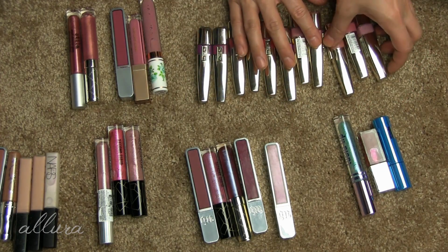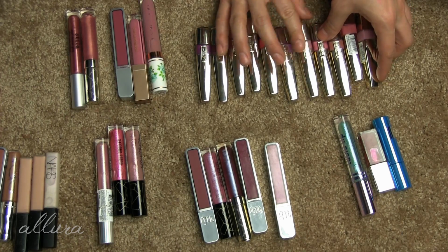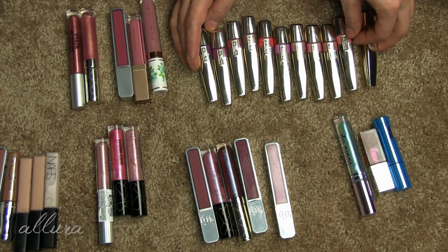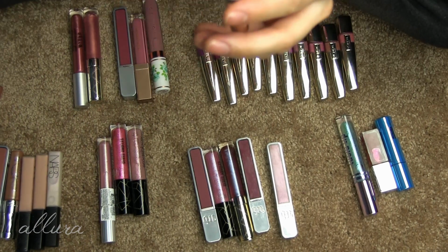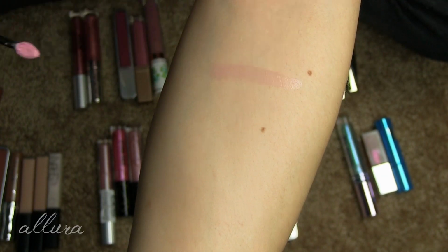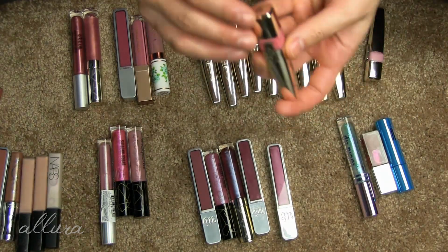So let's go ahead and swatch these. I'm gonna smell test them just to see what I think of the consistency, but I have a feeling I might keep a bunch of these still, even though I probably shouldn't. Okay, first shade, Pink Perseverance. Oh, I love this formula. They smell pretty much the same as I remember them when I first got them.